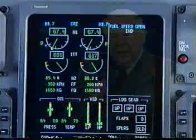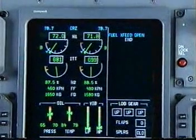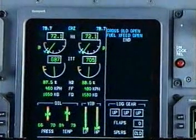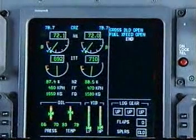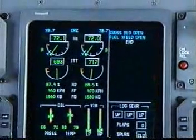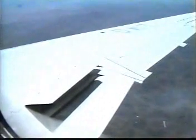During descent, idle N1 when encountering ice will automatically spool up to maintain N1 required for bleed pressure. This can be compensated for by using all practicable means available, such as speed brakes and flaps 9 degrees. Do not use more than 9-degree flaps until established on final approach.